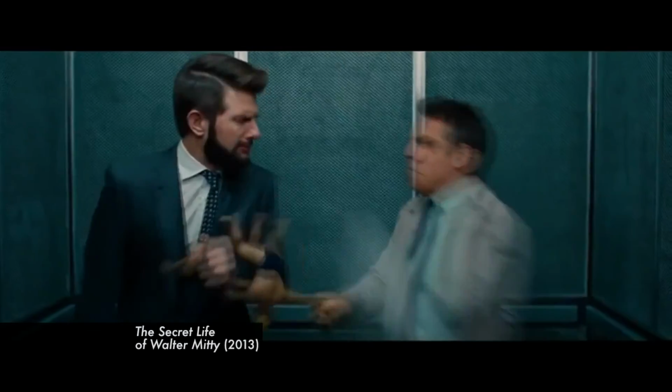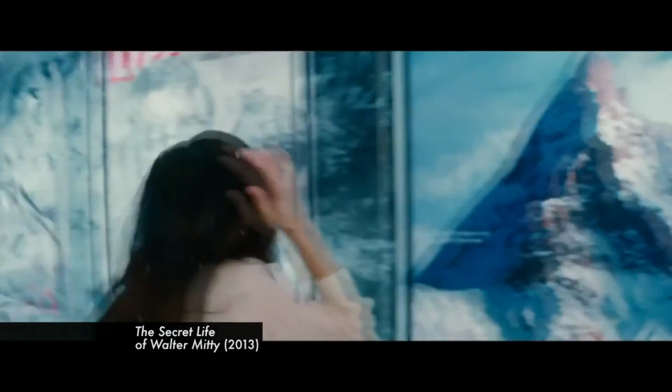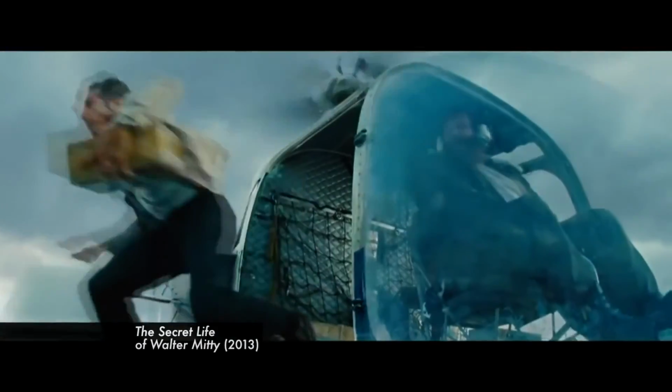And updated, The Secret Life of Walter Mitty sends Ben Stiller on a globe-hopping adventure to find a missing negative for Life magazine's last cover. Kristen Wiig is the co-worker Mitty wants to impress.